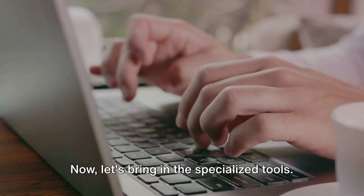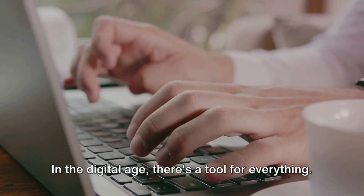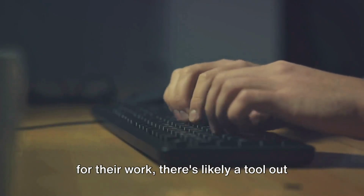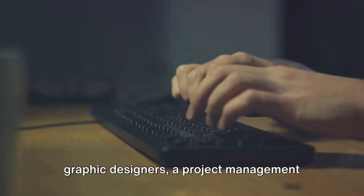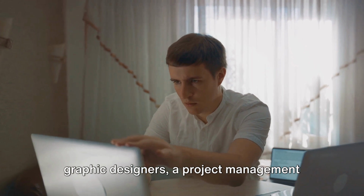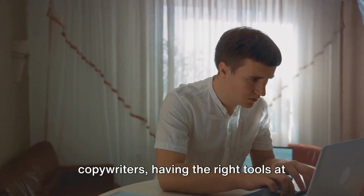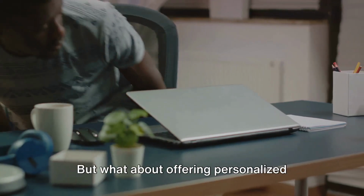Now, let's bring in the specialized tools. In the digital age, there's a tool for everything. If your client needs a specific format for their work, there's likely a tool out there that can help you deliver it. Whether it's a design software for graphic designers, a project management tool for consultants, or a writing aid for copywriters, having the right tools at your disposal can help you customize your services effectively.